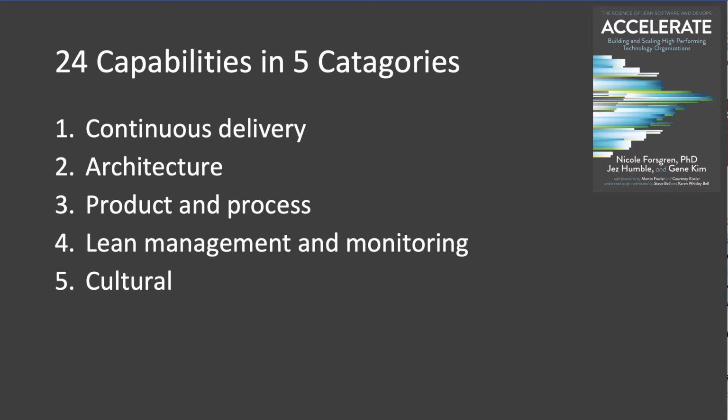So there are 24 capabilities in 5 categories, and we'll go in and talk more deeply about these. But basically, they affect continuous delivery and architecture. The architecture is different today. We have these loosely coupled pipelines instead of the monolithic platforms that we saw 10 or 20 years ago. So the focus is on product and process, lean management and monitoring. Management now needs to get out of the way and only touch things when it's needed.